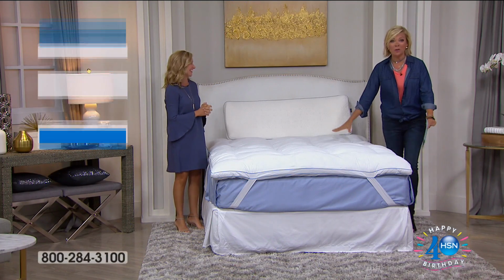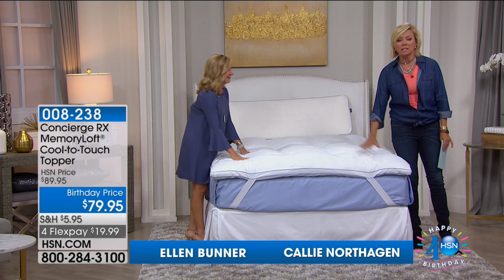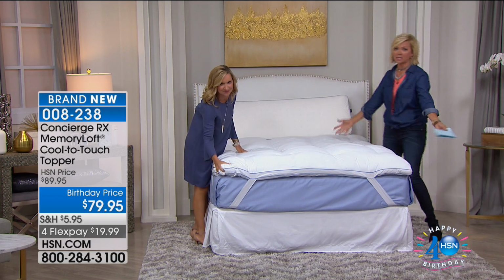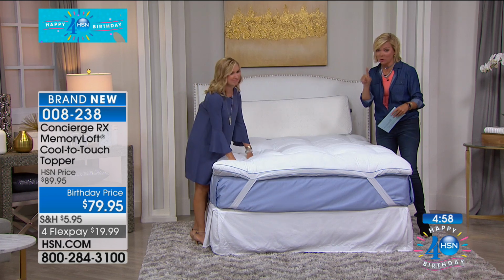Oh my gosh, you guys, this is so exciting. This is the coolest thing ever. First of all, it is a cooling topper, like legit cool to the touch, just by the mere fact of laying on top of your mattress. And what's inside is incredible, which we're going to show you and get into the details.